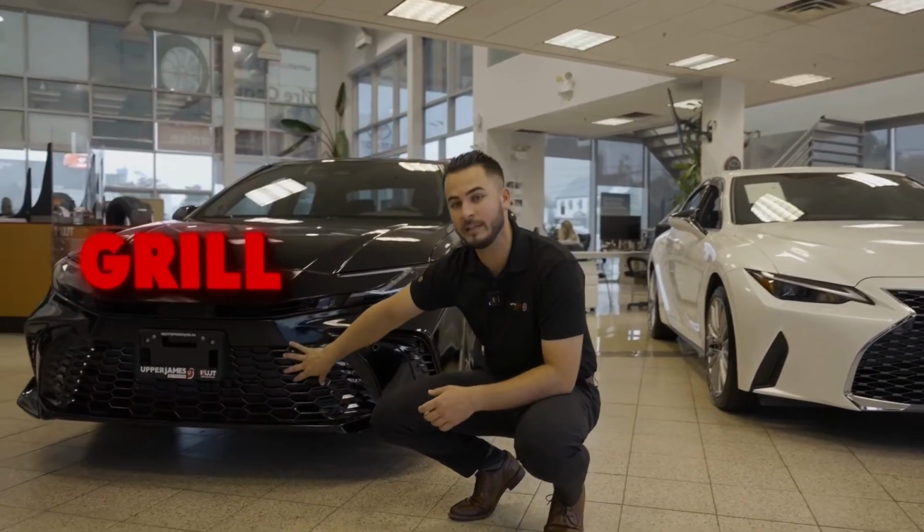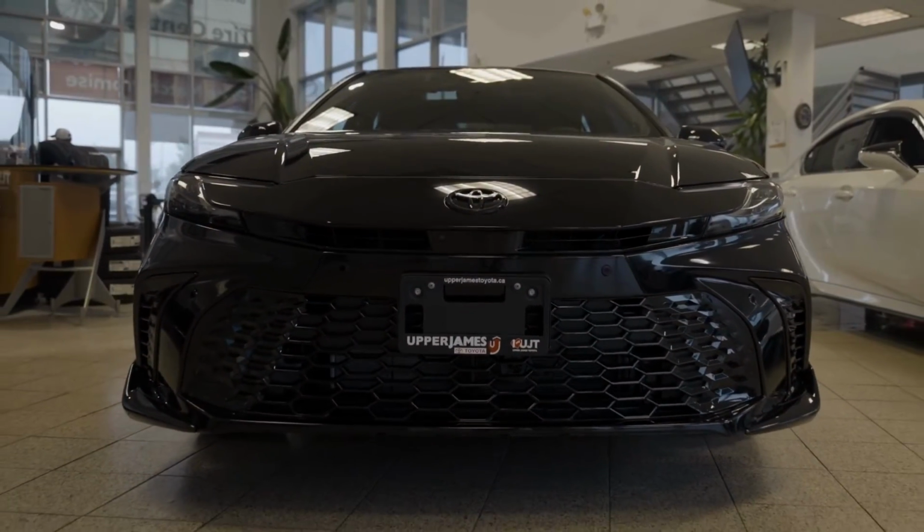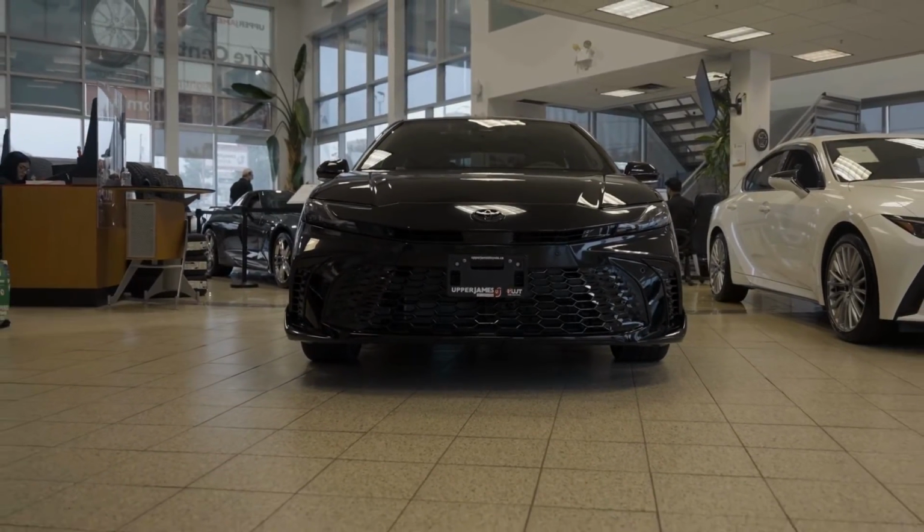Now the front grille is very different for this year as well. It's basically the newest addition to the 2025 Camry and something that I think makes the car look very, very different versus the outgoing model.